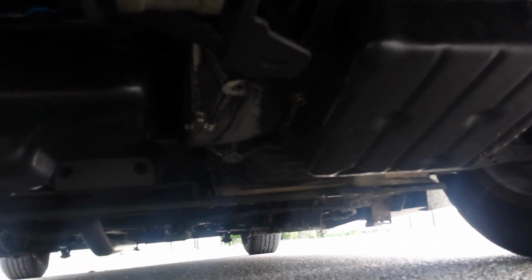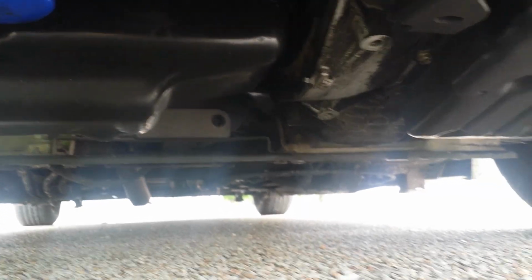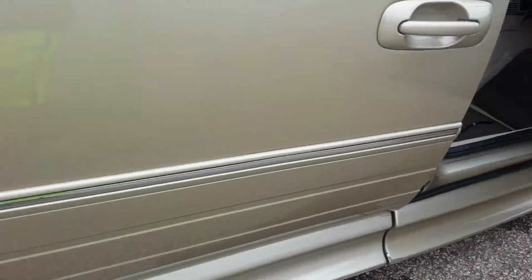You can see there's no signs of any leaks whatsoever. I see a new oil filter up there. I don't see any signs of any rust. Maybe a little bit of surface rust. But this van is in better condition than, you know, as a 2007, I believe this one is. Yeah, but it's better than a lot of the 2015s I see. You know, little rust underneath.